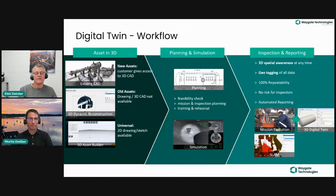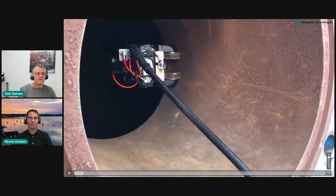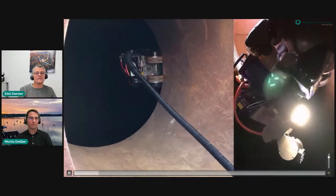The motivation behind this one is to do as much as possible already prior to the inspection, so that at the end you just go on site and execute the inspection. And that's then the next step. We have the robot executing. We see right now here the mission execution. If you play this movie now, mission execution. See here the operator operating the bike robot driving into a pressure vessel.